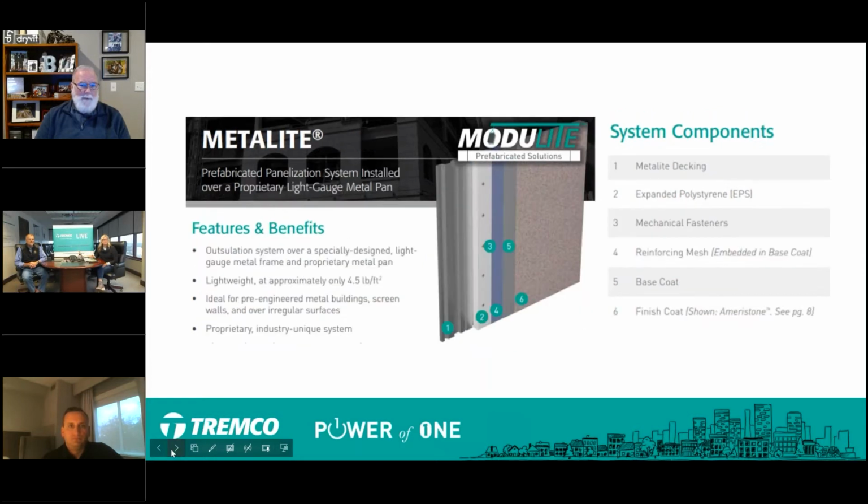We also have another panel called the Metalite panel, which is primarily used as a screen wall, can be used as a skin for a pre-engineered metal type building, can also be used for a renovation panel over a substrate that's reasonably sound. We can attach a mechanical angle or attachment system to it, so it provides a backer to the panel. Again, lightweight, only 4.5 pounds, which is kind of the key theme to all of our panels, is the weight. When you start comparing a full external panel or cladding system, and we'll show you with the frame system on our Outsolite panel.